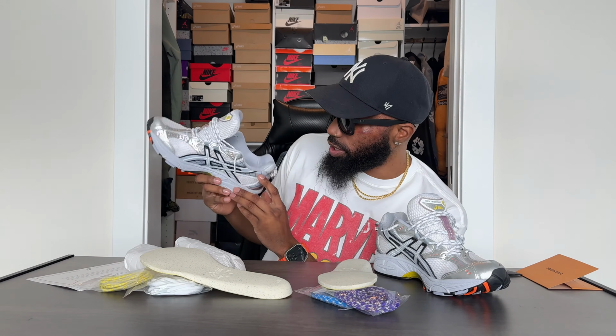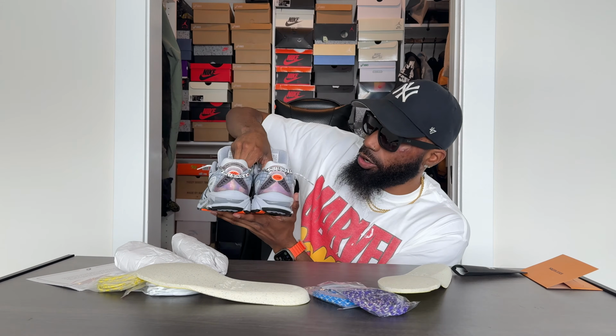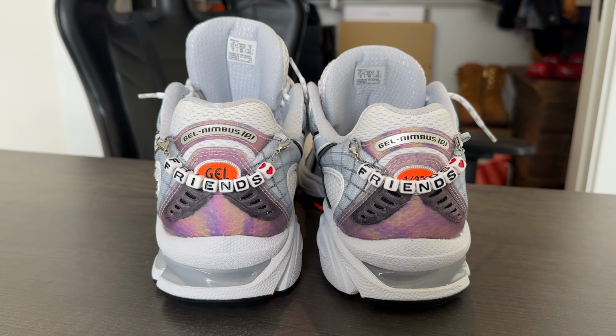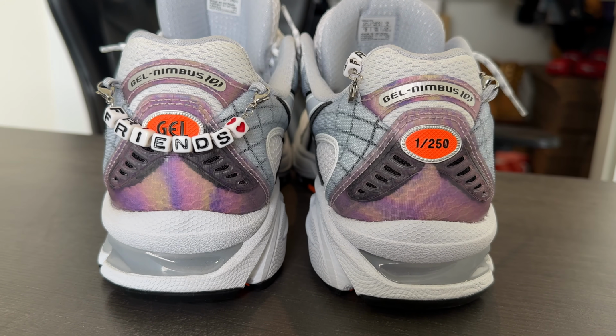Underneath the actual insole here, we do see a stamp on the inside of the shoe right there. Coming towards the back of the shoes here, it says friends with the heart. If you guys lift it up, you can see that it says 1 of 250 on the left shoe. On the right shoe, it just says gel. Pretty dope, and you guys see a little bit of that purple film back there. And that's really gonna do it for this shoe, guys.